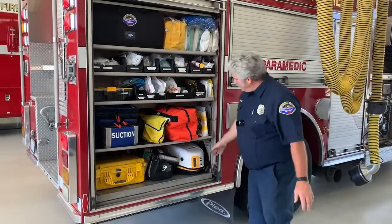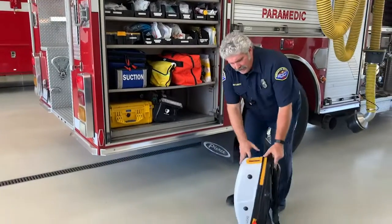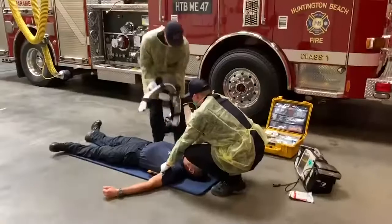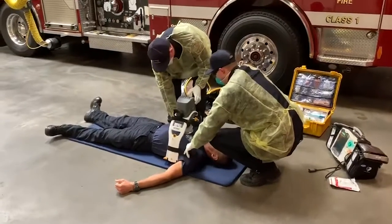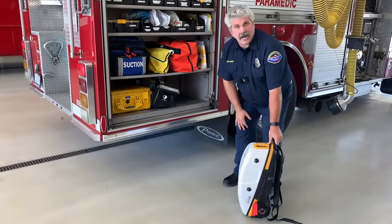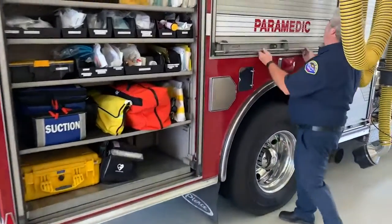And one thing new that we can show people here is something called the Striker, which is an automatic CPR machine. I won't take it out, but it basically does CPR, keeps it consistent and at the right depth. So you might see this put on a patient if their heart's not working and they need some CPR. You might see us put this on their chest, and it looks scary, but it actually works very, very well. It's been saving people's lives.